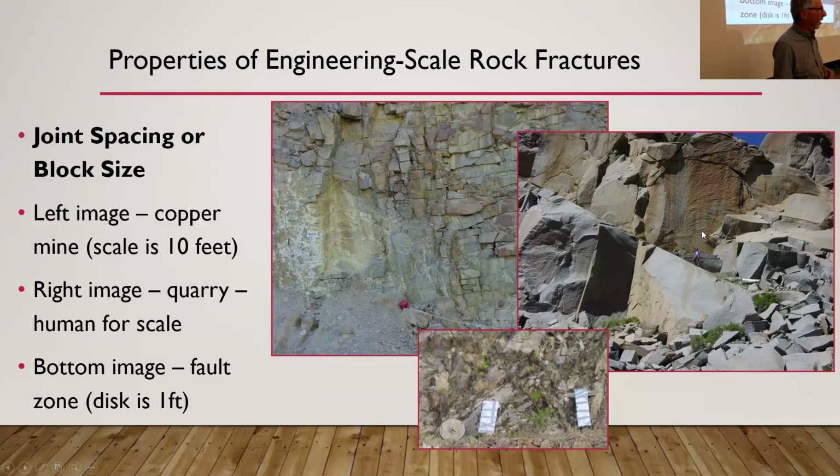This is a quarry in Colorado, where that rock was being used, maybe in a statue in downtown Denver or something like that. And you see there's a person here for scale, and we see this large fracture spacing. This is a foundation of a dam in Puerto Rico. The Army Corps is involved in the dam in Puerto Rico, and this shows a kind of a very grungy looking rock mass here with very small spacing.